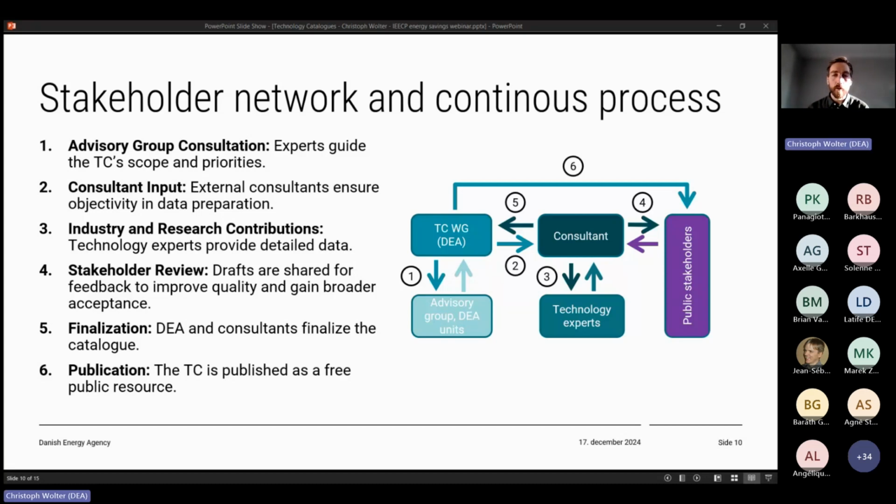Of course, they are in contact with technology experts in order to provide data, and as part of the writing of the reports, we do send out draft reports for the wider public, usually to stakeholders that have expressed interest in collaborating with us on the technology data, but those are also sending those data onwards, so we kind of rely on the snowball effect. And with this quality assurance, we then refine our data and send it back to the public and issue it in a transparent manner on our homepage.